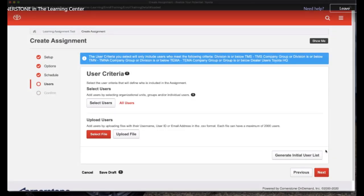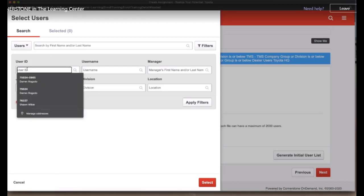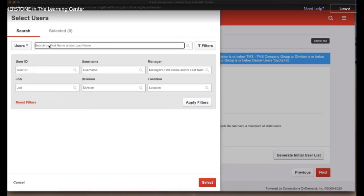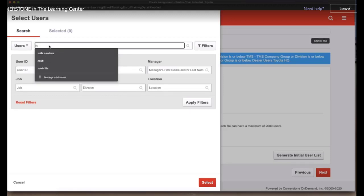And the second most important section is adding your staff or your users on here to assign it to. So you're going to come up here to select users. And again, a familiar search section comes up on your screen. You can search your folks by name. If you happen to have their SPIN number, you can enter it down here as well under the ID. But for now, we're just going to go ahead and add a name. And I'm going to add my teammate Zoila on here.